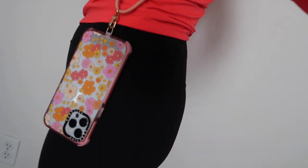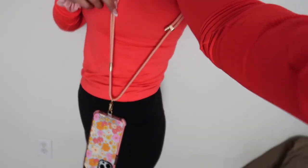Alrighty, next one we got here. Got another little strappy. Ooh, this one has a cute little packaging. Oh, she's cute. She's real cute. And then this is the little strap card that this one comes with. Another gold one. Oh my gosh, so cute.